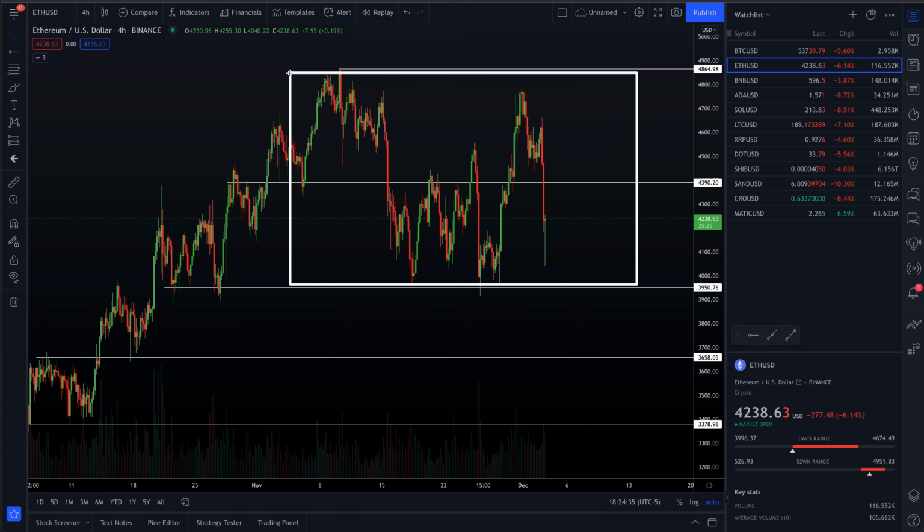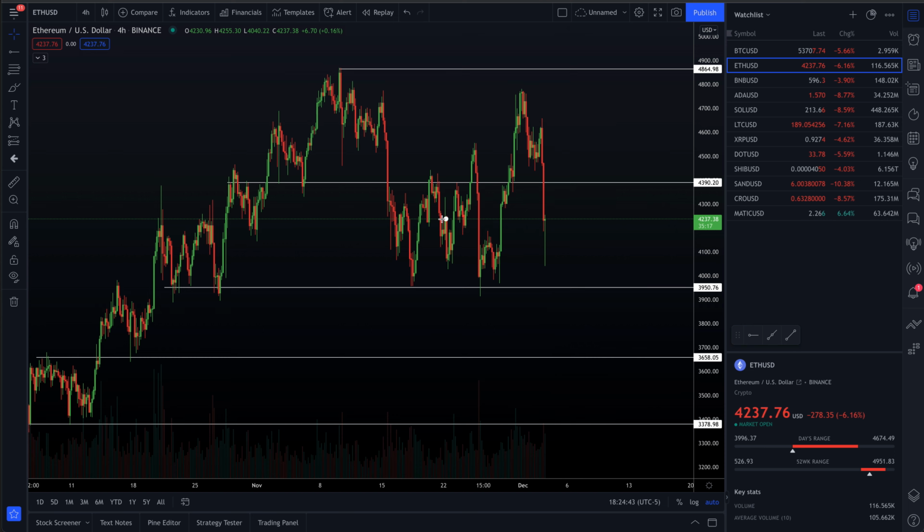You can break it down into sub-ranges, right? Something that would look like this and then look like this. That's what this line is doing at about 4,400. And what I would say right now is that it's definitely still in the midpoint of this range number 2. And whenever something's in the midpoint of a range, it's very, very difficult to say what direction it's going to go in.